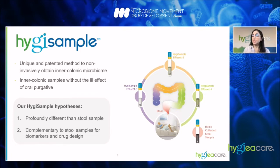The first hypothesis is that HyGIeSample is profoundly different from stool sample as per the microbiome. And the second hypothesis was that the HyGIeSample is complementary to stool sample for biomarker discovery, drug design, and also patient stratification.